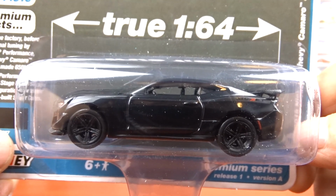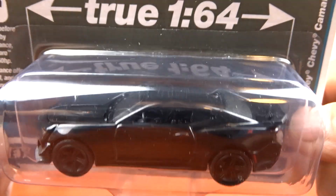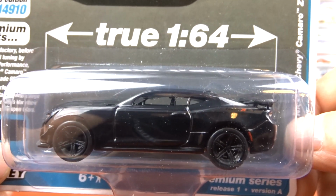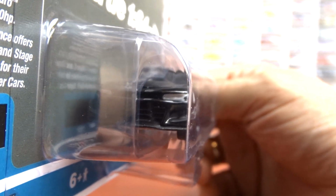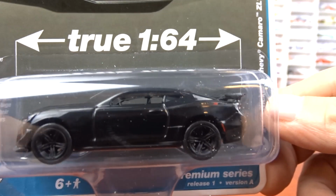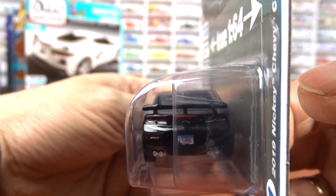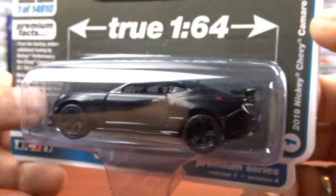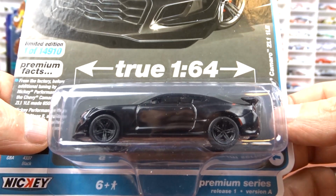And this is the ZL1 1LE. Now it's all black with black interior. Again, I'm not sure if I had this one or not, but I know for sure I do now. It's not bad. It's all black. Black and rayed out. I'm kind of guessing I do have it, but man, I got so many cars now, I just can't seem to keep track of what I have and what I don't have.